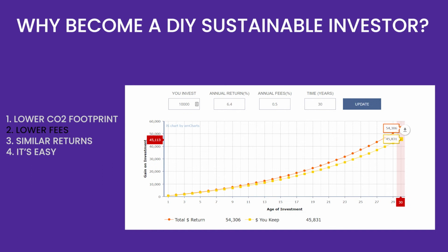One of the nice things about our course is that we really focus on people learning what exchange traded funds are, or ETFs for short. ETFs are much lower fee, and generally we can put together portfolios that are in the 0.5% range or less. So that means you end up keeping a lot more of your money over time.